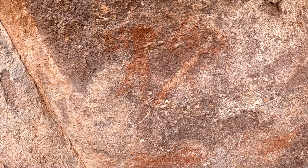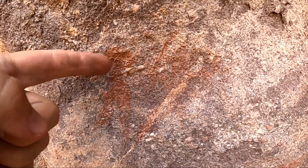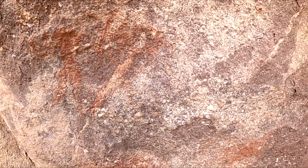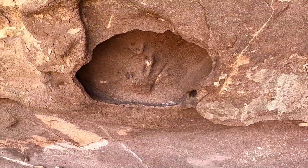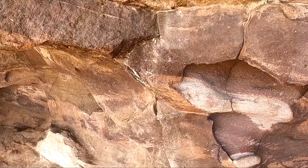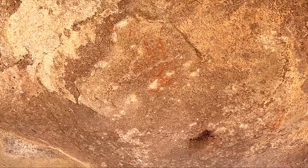There you can see there's a person standing on the left hand side, the body and then the legs, and something happening there. Obviously very old, and with people touching it, yeah, it obviously doesn't preserve as well as it should. And then over here, you have more markings, as you can see.